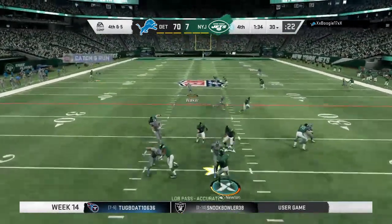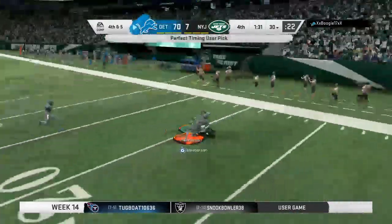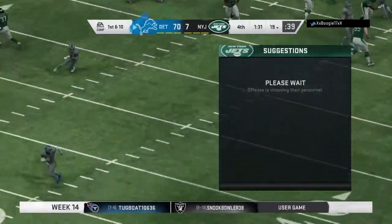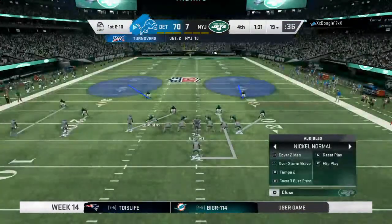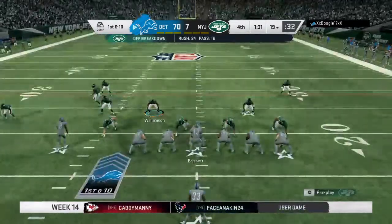Here's Newton. He's going to let it fly. And now here is another interception. Picked off at the 19. And a big turnover there as his guys will get the football back. And give him now 4 interceptions in this game. That's only the third time this has been done since the year 2000.